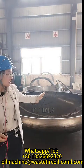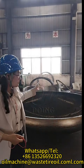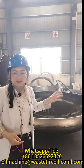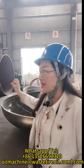Do you require a chimney for the gas outlet? Yes, you need to prepare a chimney. But before the chimney, we have the dusting device. You should put the dusting device before ignition.